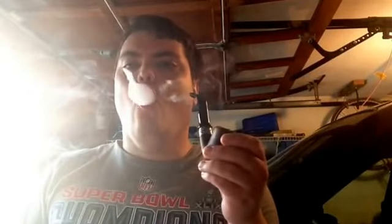Not bad. Initially, not as strong as you would think it would be. It does have a nice body to it, or taste or flavor, but not as strong as you would anticipate. Yeah, it just tastes like charcoal, really. Kind of a charcoaly taste to it.